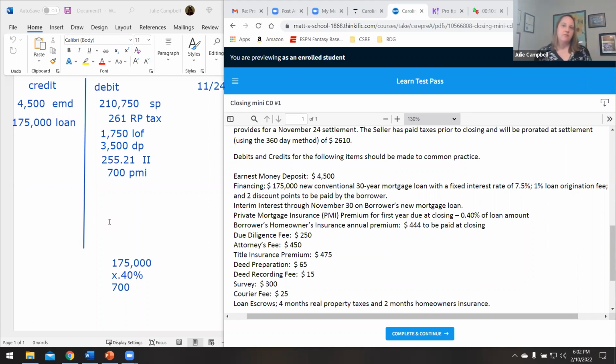At settlement, the buyer will have to pay in full for their first year homeowners insurance policy. When you pay insurance, you're always paying for services in advance. Think about your car insurance. If you make your car insurance payment today, you're covered for the next 6 months, right? Same thing with homeowners insurance. When you pay for homeowners insurance the day of closing, you're covered for the first year that you own the property. So homeowners insurance will always collect from the buyer their first year homeowners insurance.